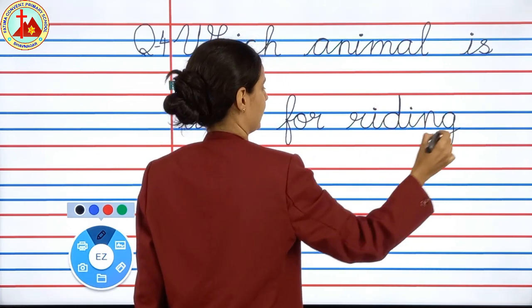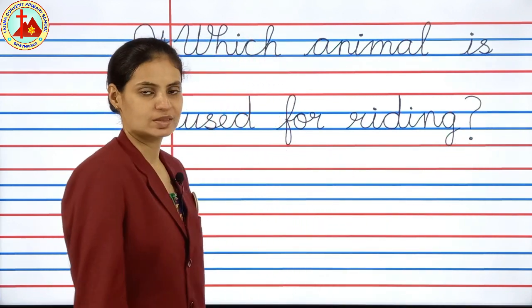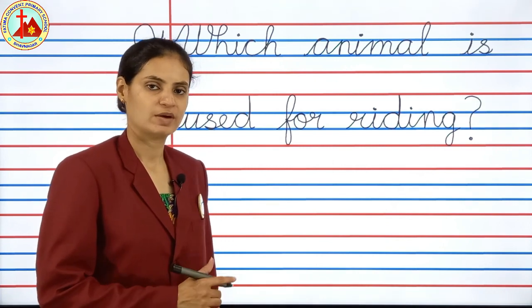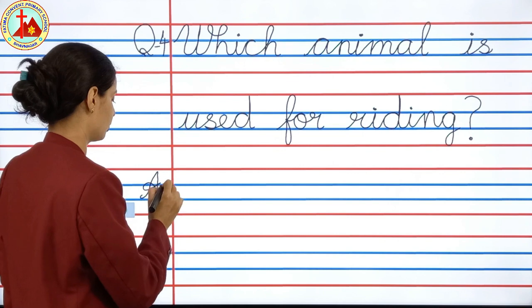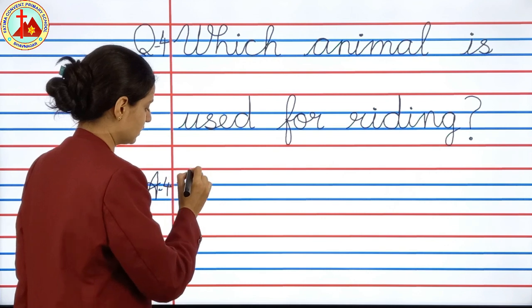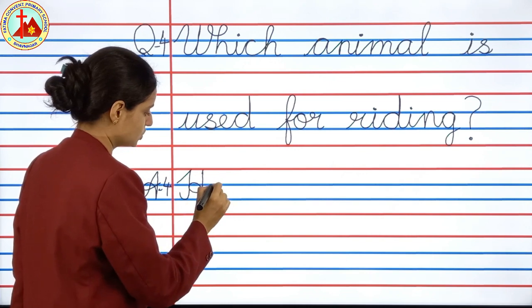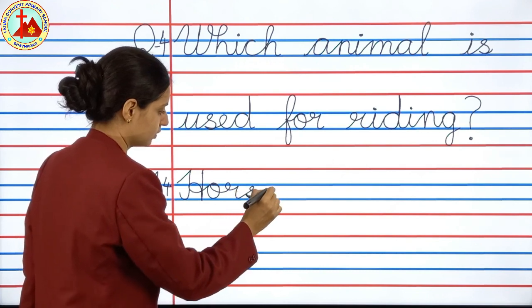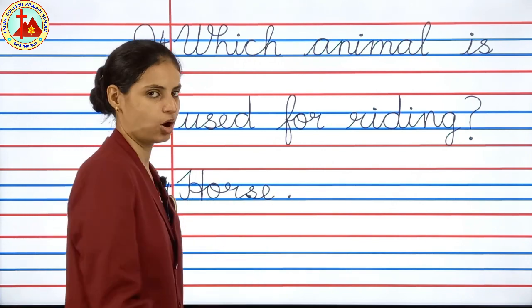Which animal is used for riding? Put question mark at the end of the question. Here the answer is horse. Horse is used for riding, but we have to write only one word answer. Right, answer number four, cursive capital A small dash 4, answer 4, and the answer is horse. Write first letter cursive capital, cursive capital H, H O R S E, horse full stop, H O R S E horse.